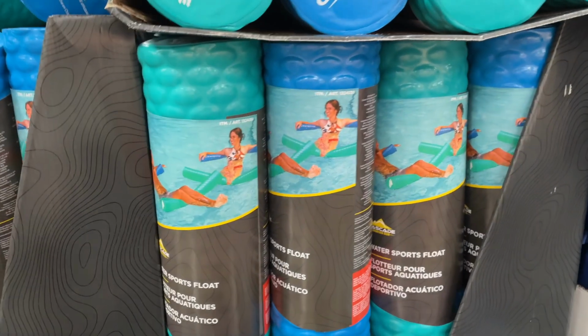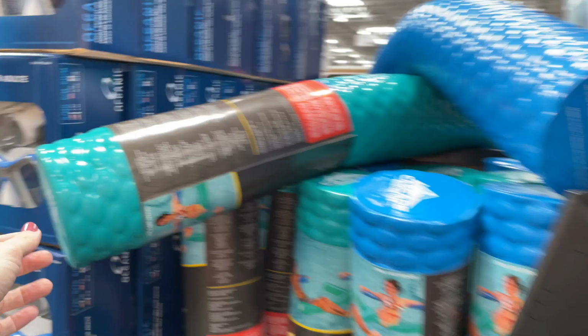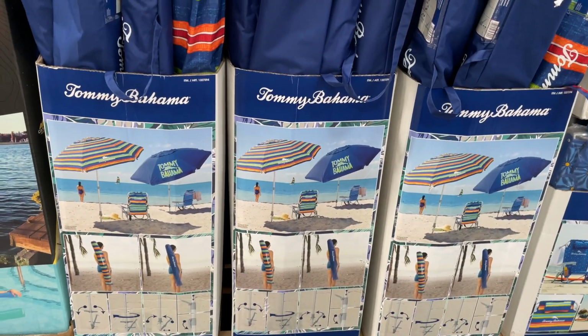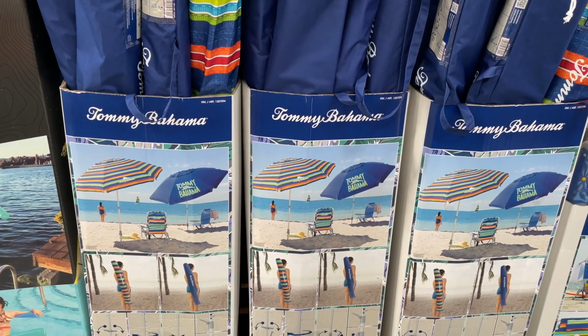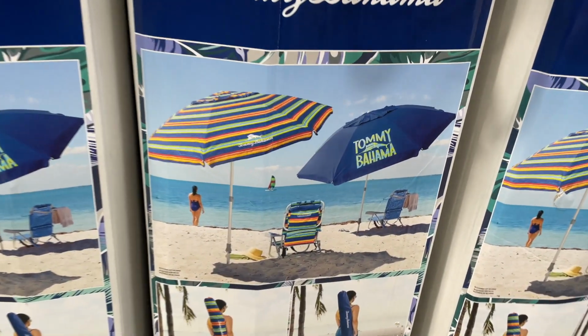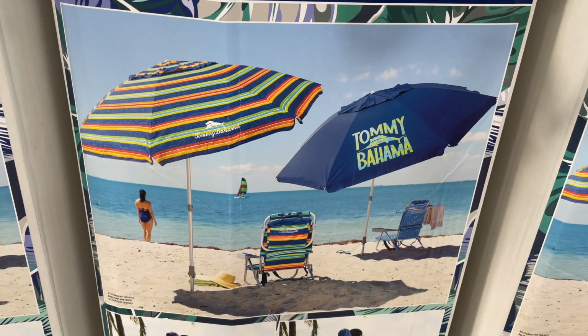$20 for this really luxurious pool noodle. Look how thick it is. Okay, moving to something sunnier. Tommy Bahama, they know how to do stuff. This 8-foot beach umbrella is $25, and you have a choice of two different prints.